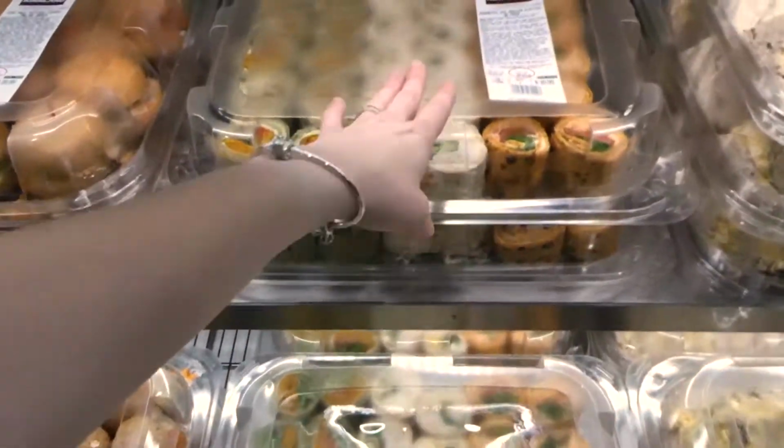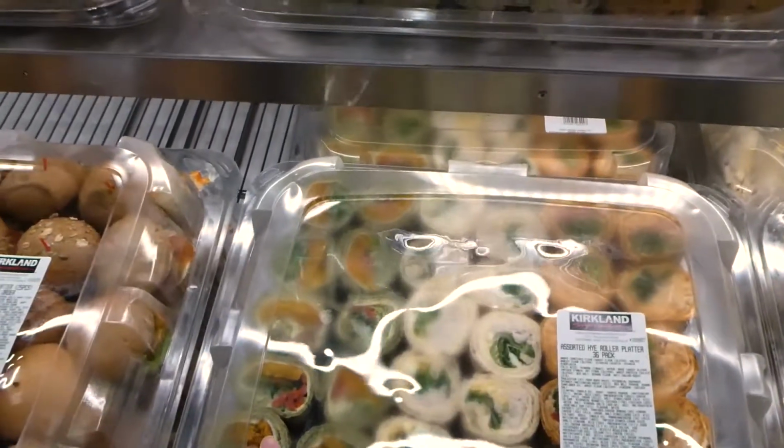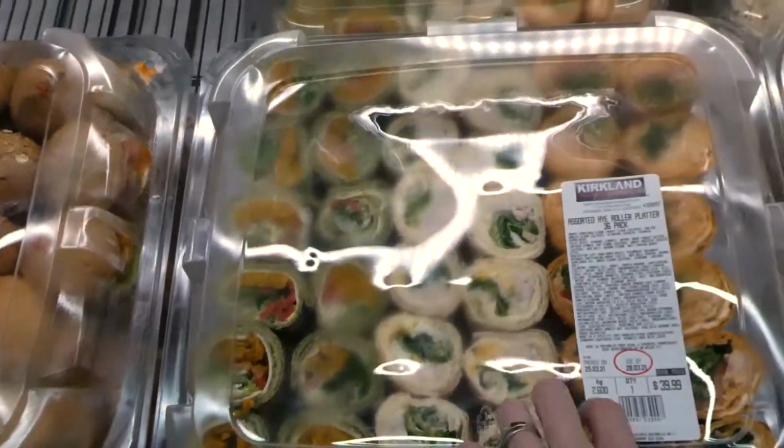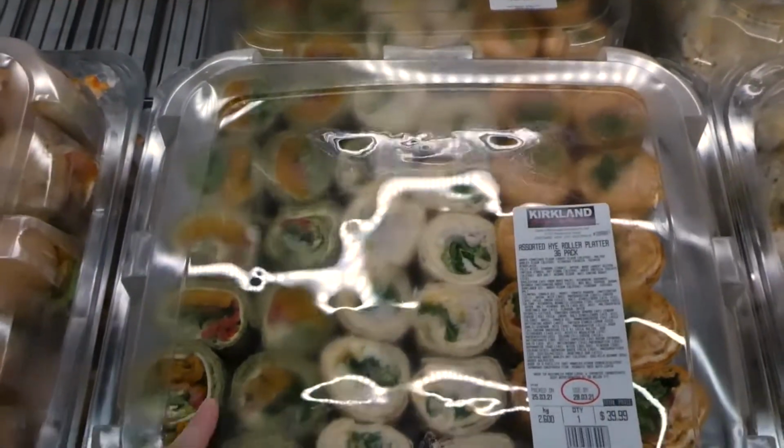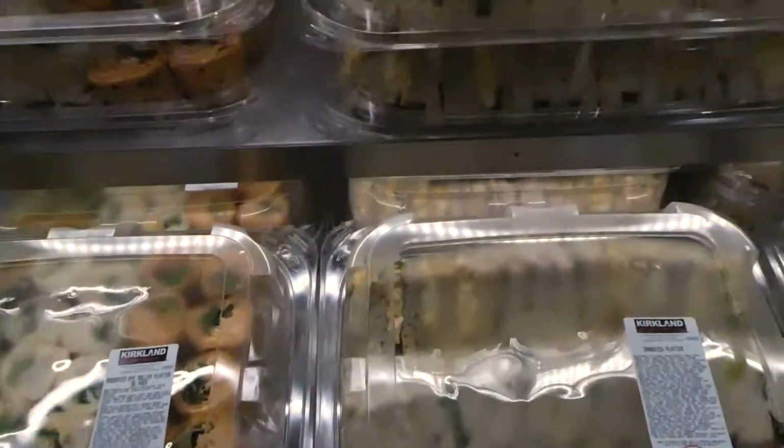And these ones come with, does it say? It looks like they've got some kind of veggie one. They've got chicken. The veggies here, chicken. I'm not quite sure what the meat is in that one.